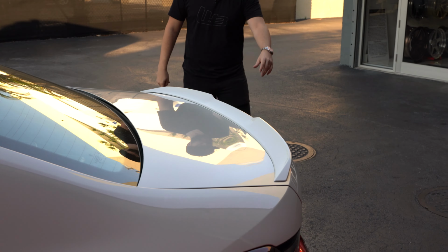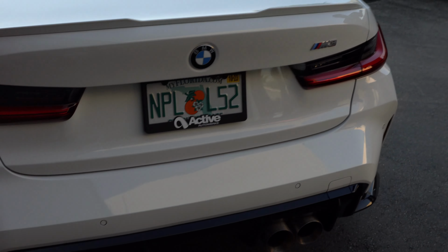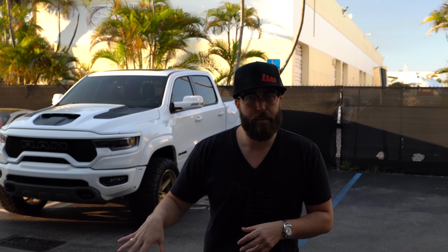Then you've got the piano black diffuser with the active Autowerke exhaust. Now, we did not do the installation for the active Autowerke exhaust or the tune, but the client brought it here as is, and you know, it didn't sound too bad.